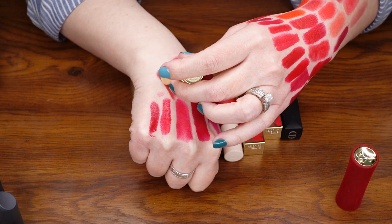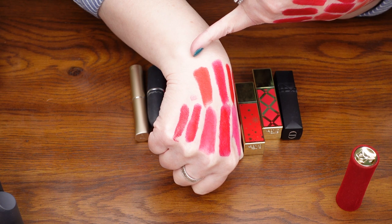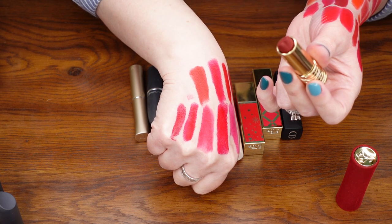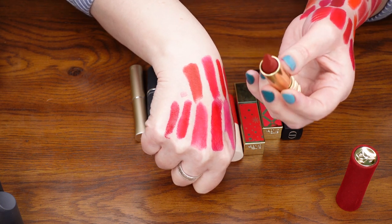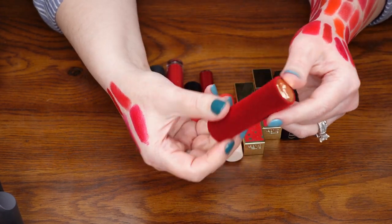I have the perfect lip liner for this. I love this. It's a little darker than I normally wear, but it's not as dark as the one from Lisa Eldridge, the Velvet Jazz. This is about as dark as I like to go in a red, and I'm hanging on to this.